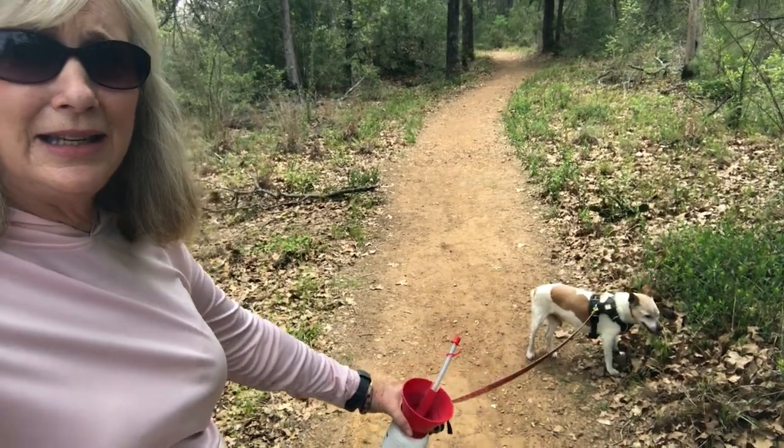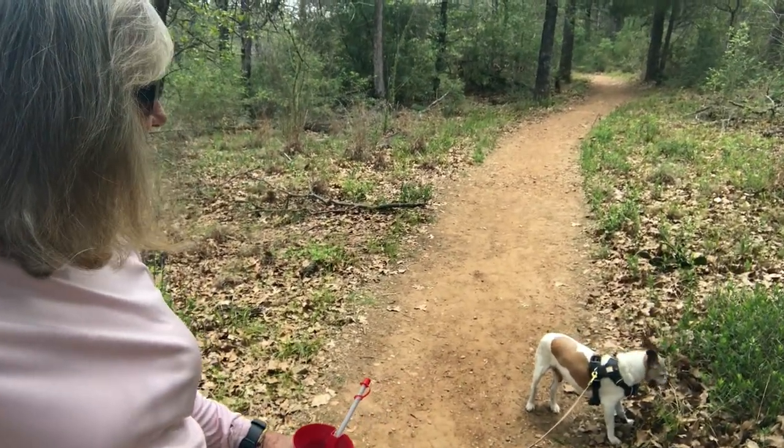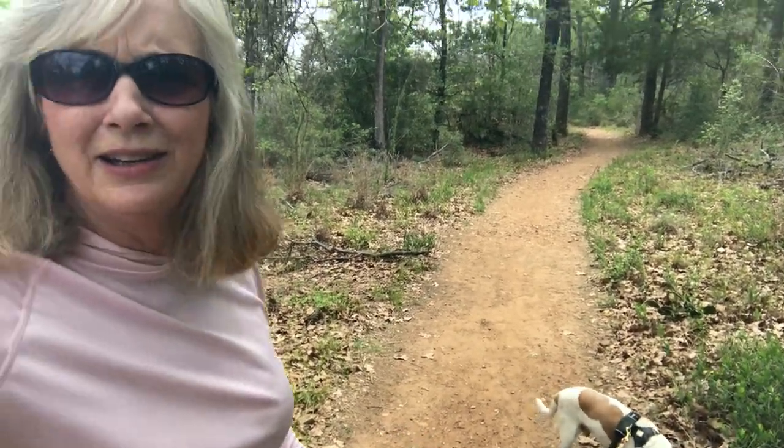When the trails are paved and nice and wide, we'll take the stroller. These look pretty wide, but there are places that are pretty narrow, so we won't take the stroller today. His ears and eyes don't work like they used to, but man alive, that sniffer is still going strong. Sheesh, I have to stop all the time just for him to sniff. He's a mess, but we love him.